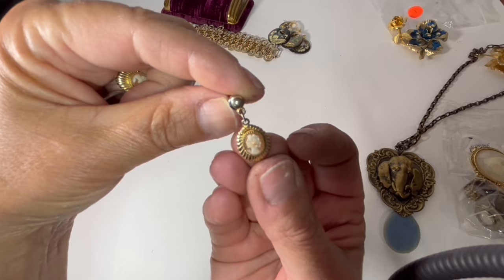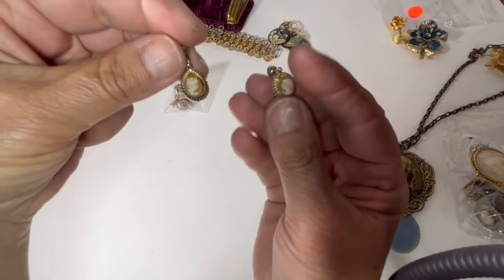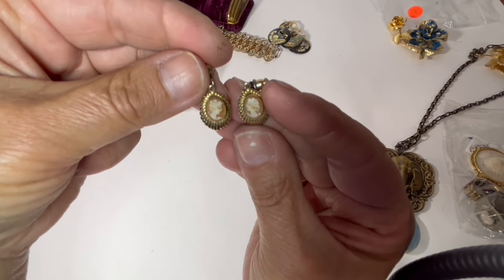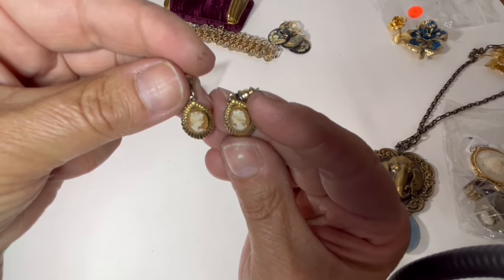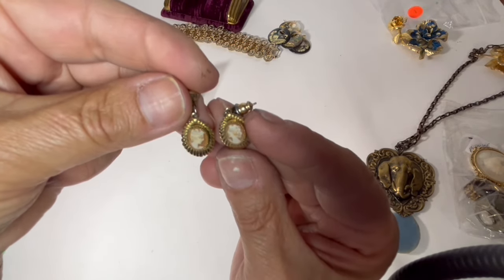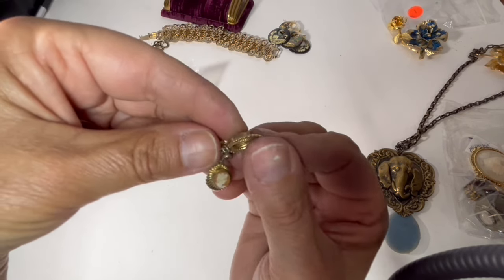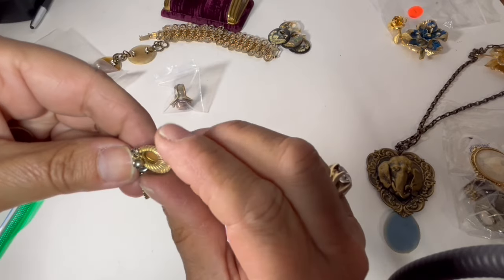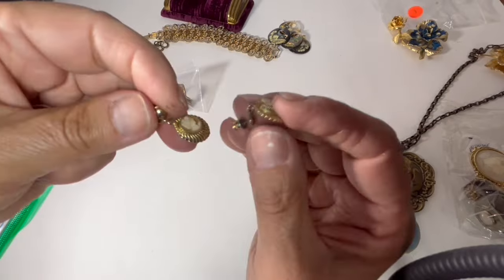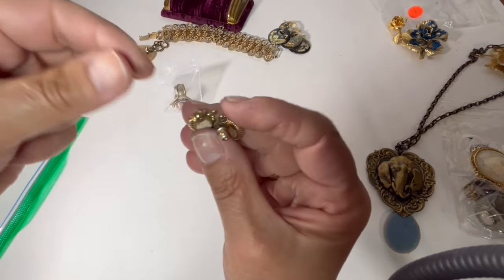But I liked these because oftentimes when you find cameo earrings, both earrings are facing the same direction, but these guys actually got it right and they're facing opposite directions, so they can either be looking towards each other or looking away from each other. They do look to be hand carved, not the greatest carving, probably an apprentice carver. I think they're shell, but I could be wrong on that. But I do think they're quite cute. I have a lot of cameos.